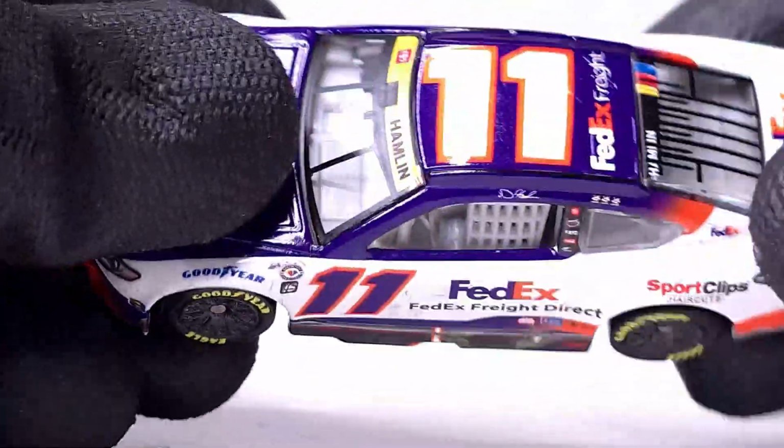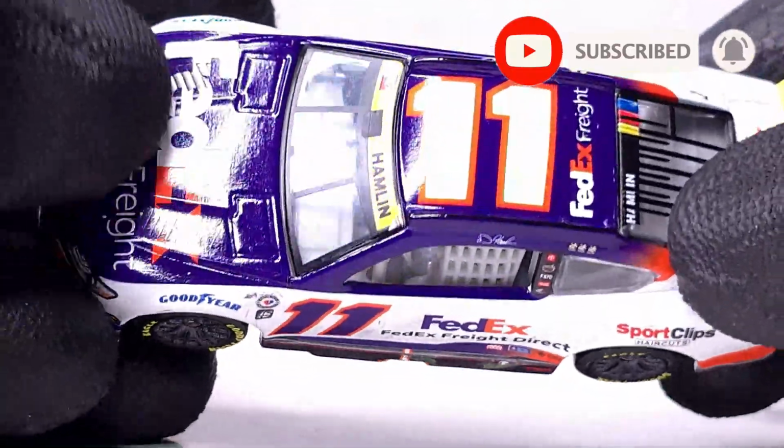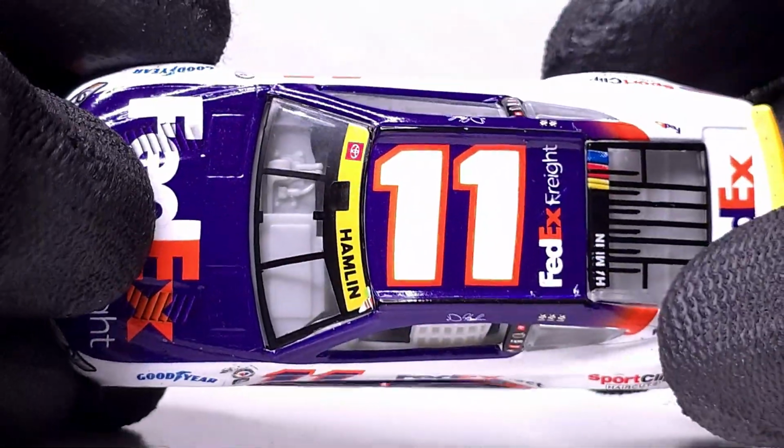But anyways, y'all, I hope you enjoyed this Winner Circle diecast review of Denny Hamlin's final win with FedEx. This is the Bristol race winning Toyota Camry for Joe Gibbs Racing in the NASCAR Cup Series.